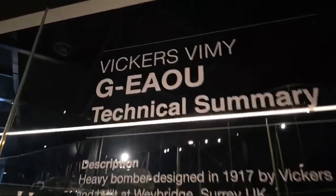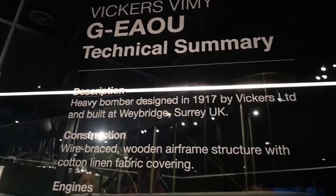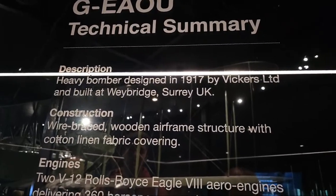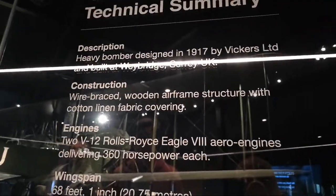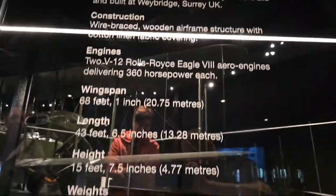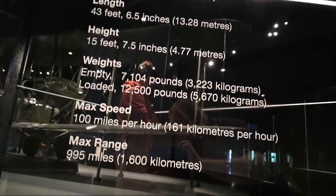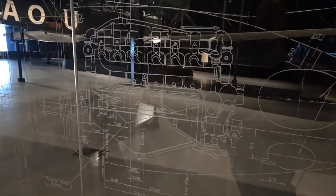Maximum range is 995 miles or 600 kilometers. So yeah, the heavy bomber was designed in 1917 by Vickers and built at Weybridge, Surrey, UK. Construction: wire-braced wooden airframe structure with cotton linen fabric covering. Rolls-Royce Eagle VIII aero engines, and everything's listed here. But yeah, there's schematics everywhere of the engine.